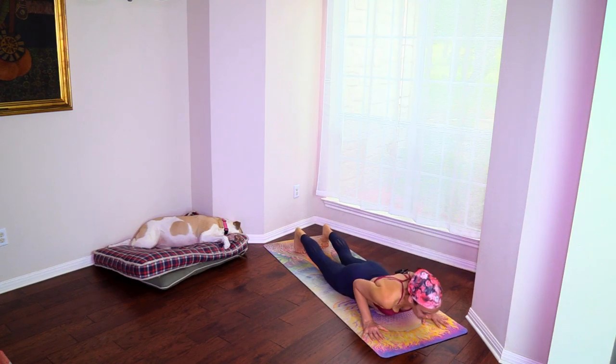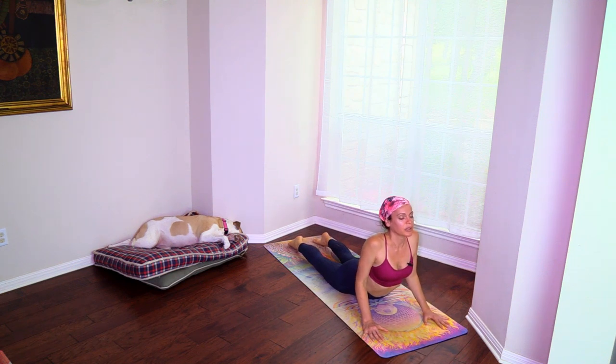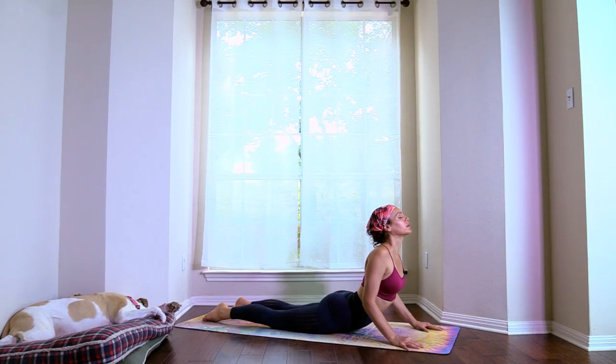Lower down onto your belly, squeeze your elbows in, and hold here in cobra. Don't go deep in the pose, just enough to stretch and open everything. Drop the shoulders back and down.